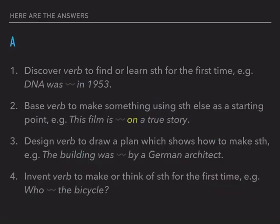Now, here are the answers. Number 1, discover is a verb and it means to find or learn something for the first time. For example, DNA was discovered in 1953. Number 2, base. Base is a verb and it means to make something using something else as a starting point. For example, this film is based on a true story.